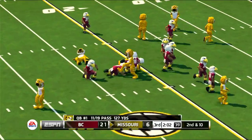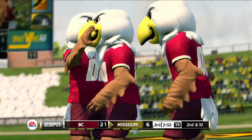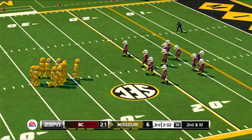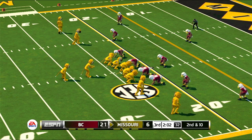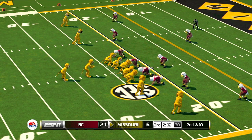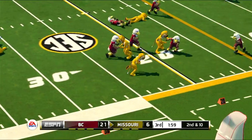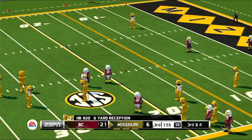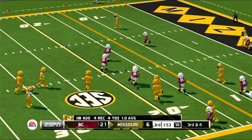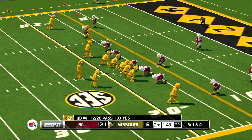Strike to his receiver, no good. Number 2 was the intended receiver on the play. From the 23-yard line, 2nd down. Go with a screen here, and the halfback's got it. He's taken down at the 17-yard line. Five, maybe six on that screen pass. That'll bring up third and four.